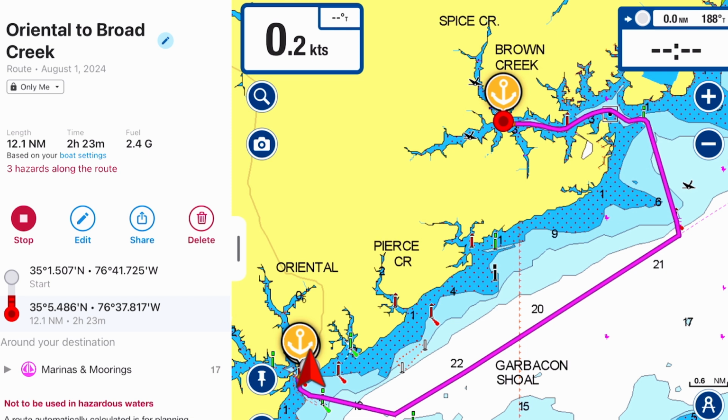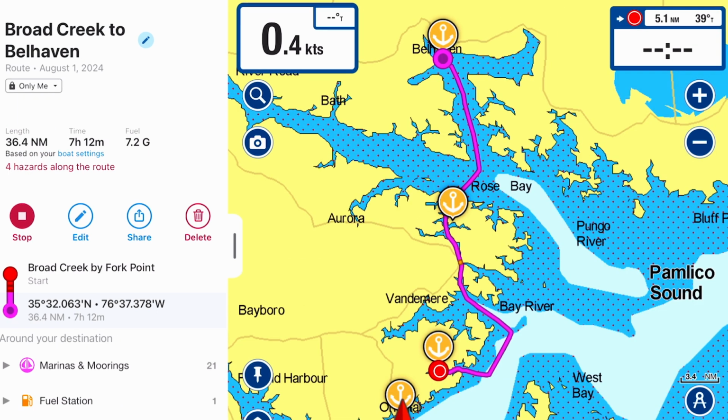So first, we know we want to stop at Broad Creek because we have some friends there, and that's a real short day for us. So we can head there in the morning and hang out with our friends for the afternoon and then head out the next day. Then our second passage day would be from Broad Creek to Belhaven. Again, not a super far passage, but it's still a pretty good day. It's a 7-hour haul for us, assuming that we're going at about 6 knots. And we might be able to sail a little bit. We'll have to see what it looks like that day.